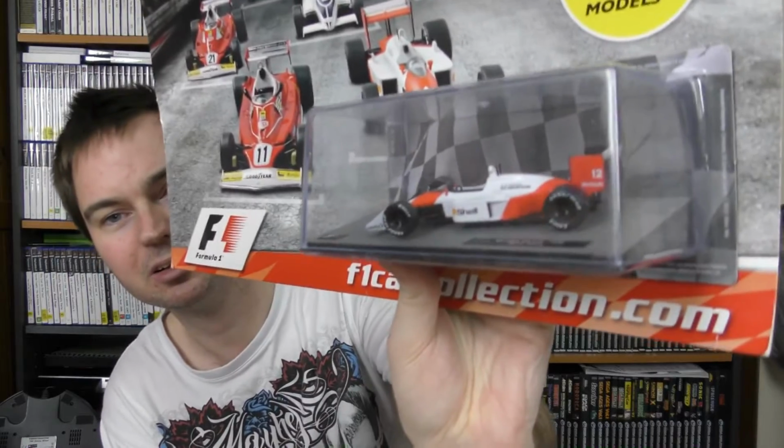So issue 1 is very cheap, $4.95, so I ended up getting a couple of copies of these cars. It's the 1988 McLaren MP4/4, and it's by the world champion driver Ayrton Senna. That's his first driver's title. Looking forward to collecting all these cars.